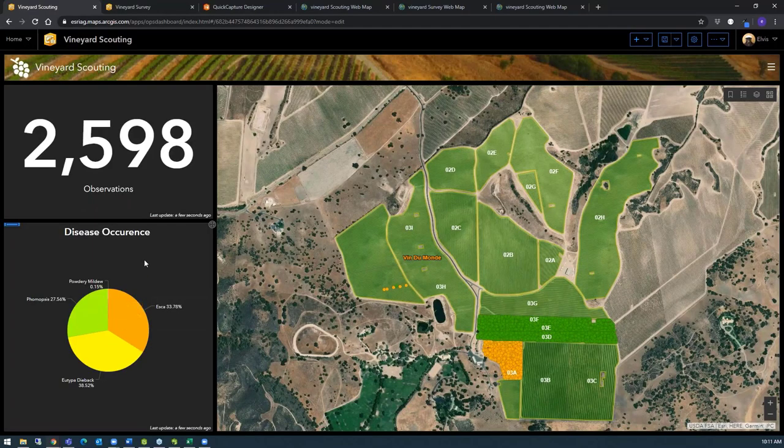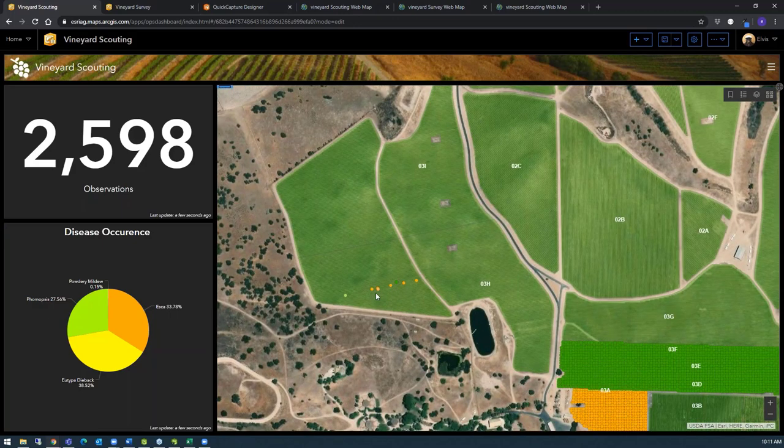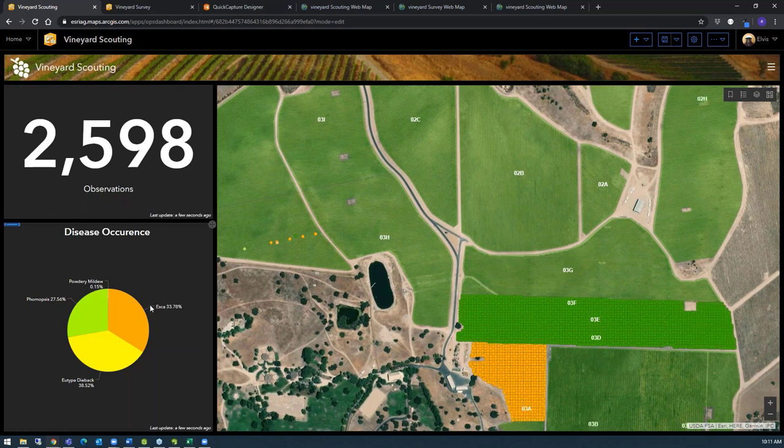So now you're looking at a dashboard. This dashboard was configured for this crop scouting activity. And you can see on my dashboard here some of the observations that we just captured moments ago. As I'm capturing these observations out in the field, I've got folks back in the office who are monitoring a dashboard similar to this, and they can see these observations. You can see the number of observations that are being captured.